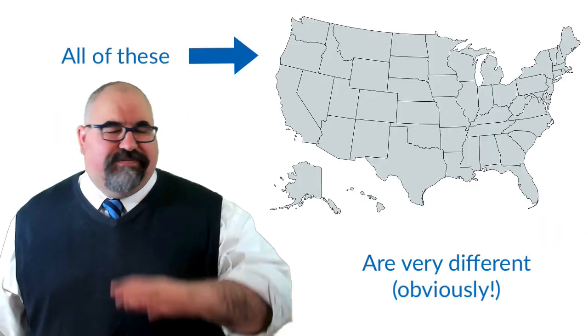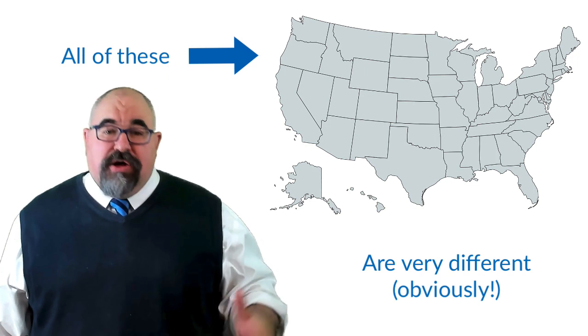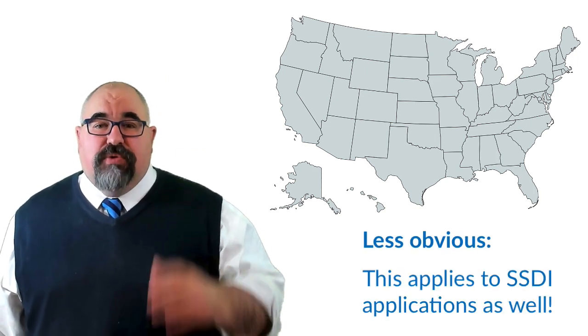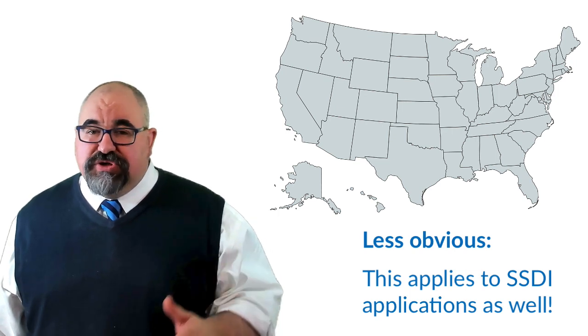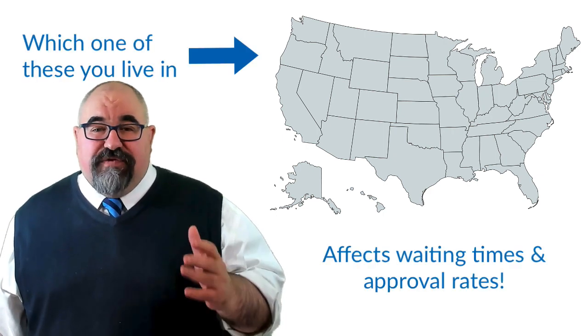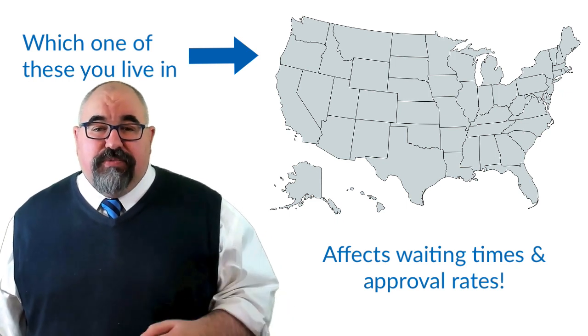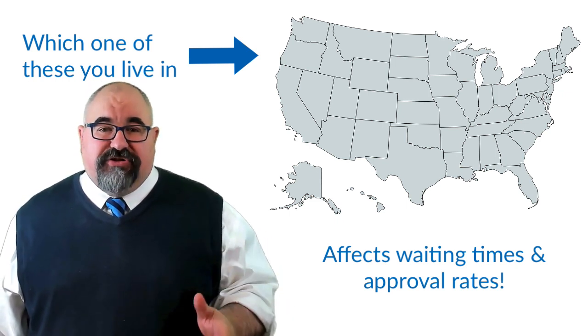Every state is different. It's obvious, everyone knows that. But what most folks don't know is that this applies to SSDI, or Social Security disability insurance claims, as well. Because of the way the Social Security Administration structures this process, the state you live in has a real effect on an applicant's waiting times and their likelihood of winning their benefits at each step in the process.